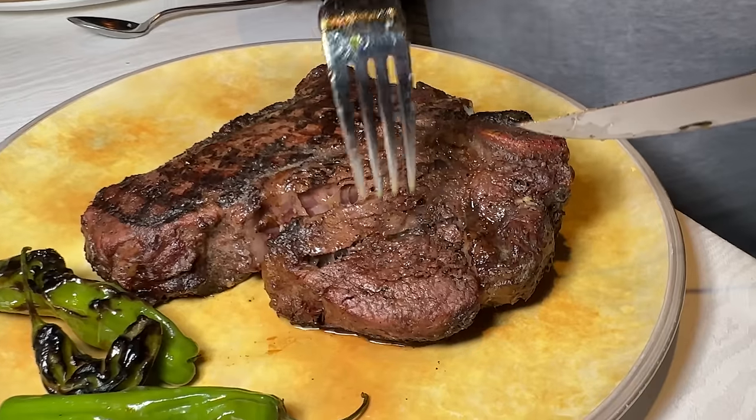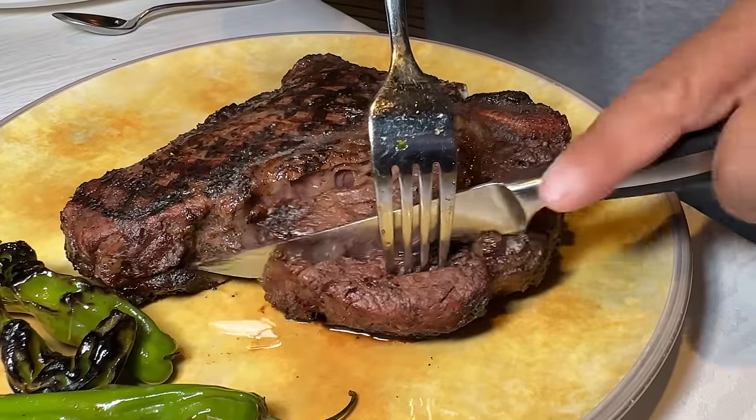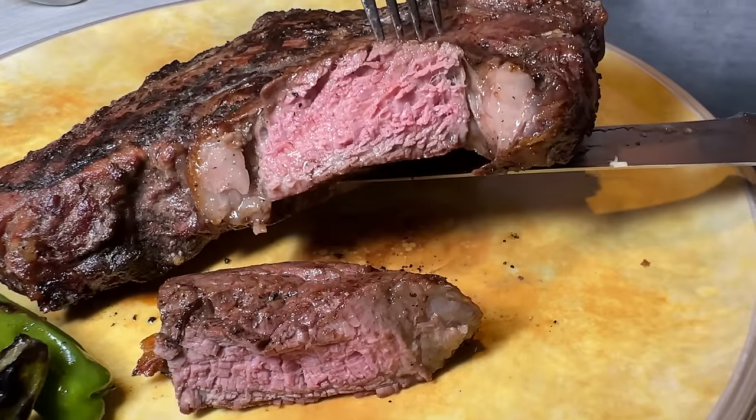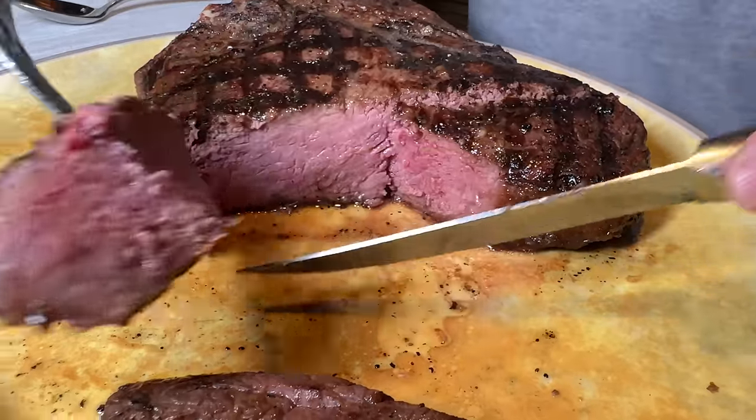If you like fish, try this fish. Amazing. All right, now let's cut into the steak. Filet on one side, strip on the other. Oh my gosh. Can already tell how tender this is, just from poking it with the fork. Oh my goodness. The steak is perfectly cooked.